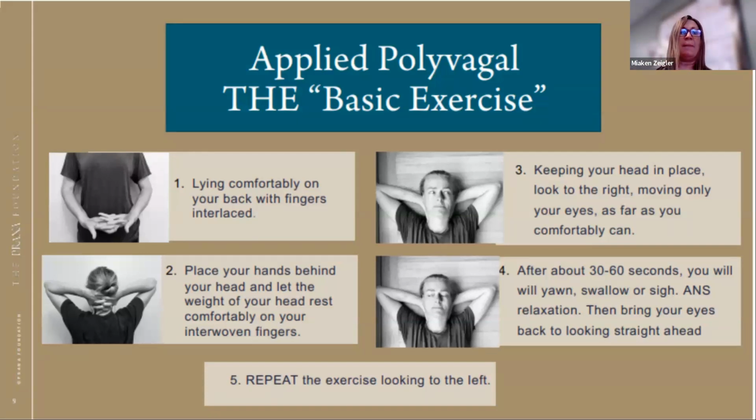We're going to clasp our fingers or interlace our fingers. We're going to bring our hands behind the head and let the weight of your head just rest comfortably into your hands. You're going to keep that head in place, and you're going to look to the right, moving only your eyes as far as you comfortably can. So no head movement, just eyes as far as you can look to the right. And you're going to hold that for about 30 seconds, and you can go longer, but I'm going to time you at 30 seconds.